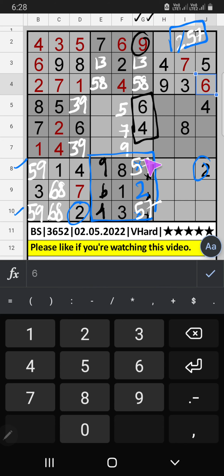Column G, we have 5. So 5 can't come in this cell, 5 is confirmed here. Then 8 is here. Column G, only 2 numbers are remaining, 1 and 3. 7th row, we already have 1, so 1 can't come in this cell, 1 is confirmed here. Then 3 is here. 3rd row, only 1 number is remaining, 3 is confirmed here. 7th row, we have 3, so 3 can't come in this cell, 3 is confirmed here. Then 9 is here.